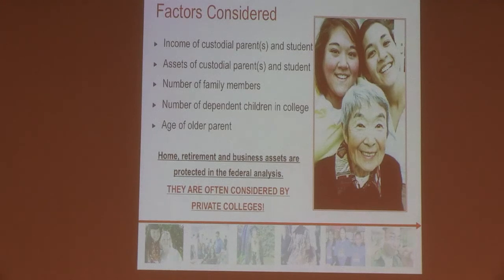The CSS profile is going to private institutions that obviously cost more, and they're looking more at the complete resource of the family. Okay, state schools obviously cost less, so they're only looking at very small specific information to determine the family's contribution. But private schools are awarding their own funds from their institutions, so they're looking at the entire resource of the family.